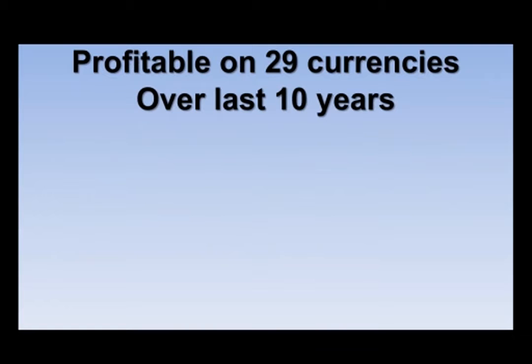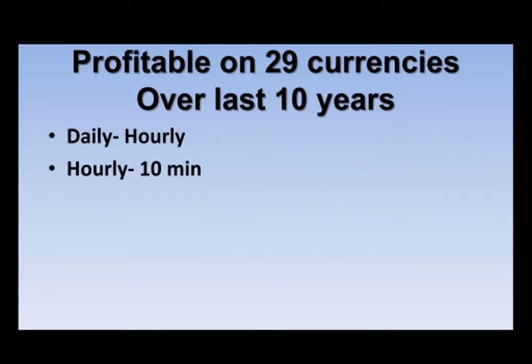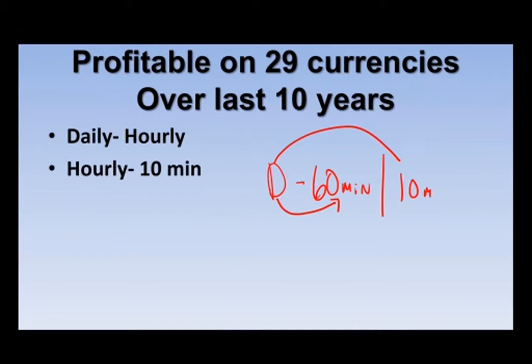It's been profitable on 29 currencies over the last 10 years using a daily, an hourly, and a 10-minute time frame. Now what I do is I use the daily and the 10-minute, or the daily and the 60-minute, depending on what I'm trying to do. So I'm going to show you this.